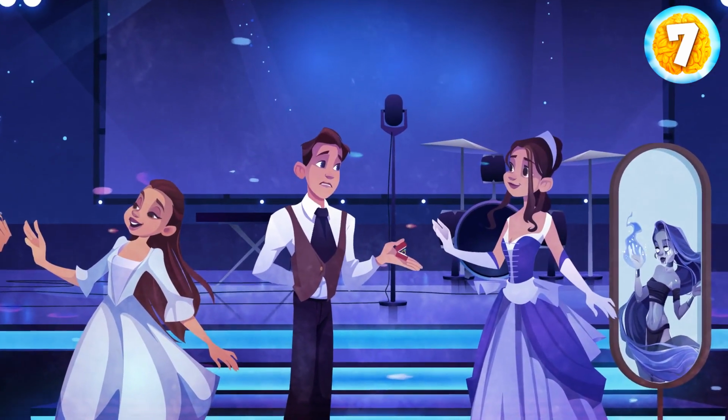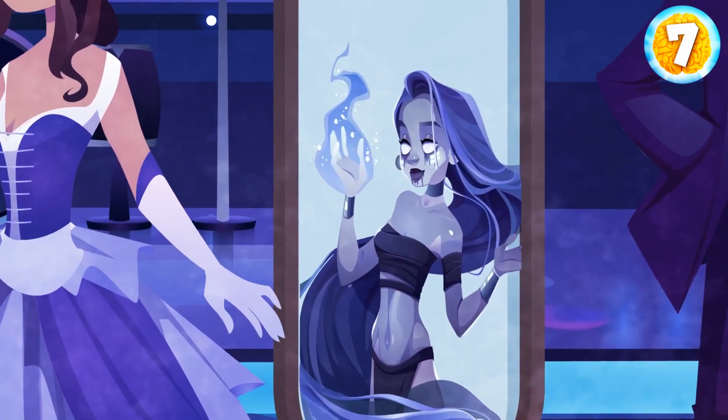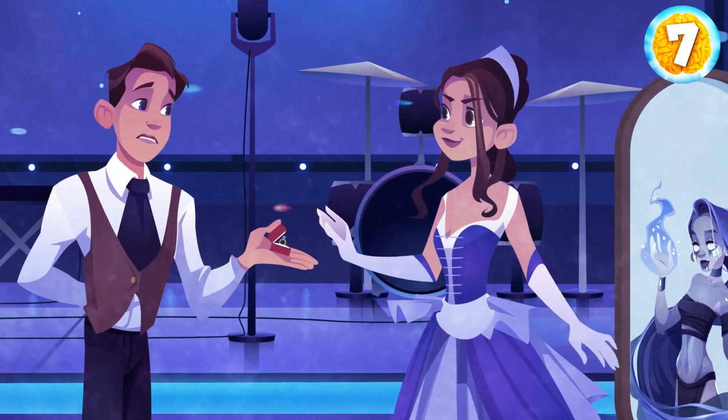It's Bob. Look at his partner's reflection on that mirror across the room. She's actually a witch disguised as Bob's girlfriend. He's in grave danger.